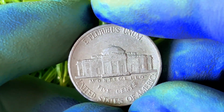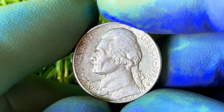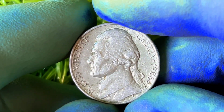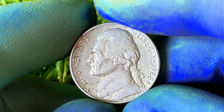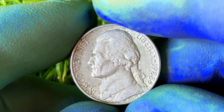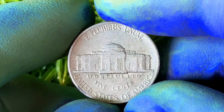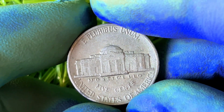Finally, inspect the P mint mark. On the rare examples, the mint mark appears slightly bolder, almost raised, due to die polishing that left subtle metal ridges. But here's the twist. Not all million-dollar nickels are flawless. Some show tiny imperfections that make them even more desirable. A small die crack through the steps. A faint die clash behind Jefferson's head. These aren't defects. They're fingerprints of history, proving the coin's authenticity.